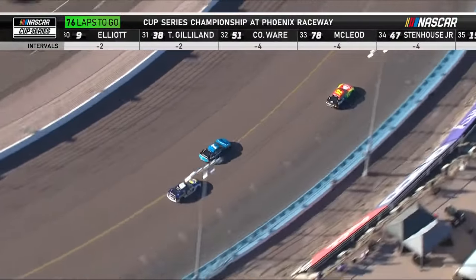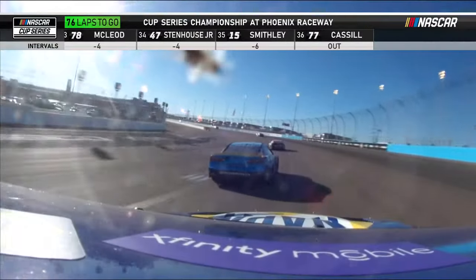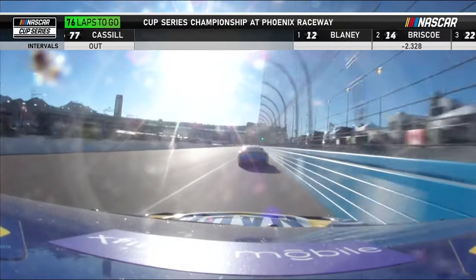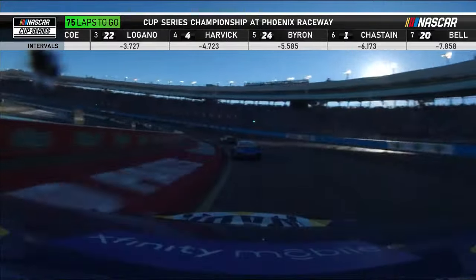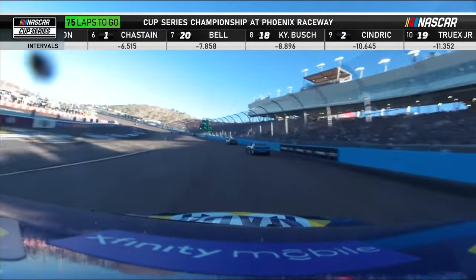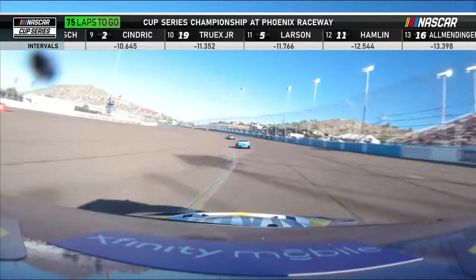You know what? He could have. I think he could have drove in there and ran in the back of him if he wanted to. Well, and listen, he didn't do it. Yeah, why? Either Chase said, hey, did I do something wrong on the radio? He wasn't real sure what happened either. I want to give credit to Chase there for having that self-control. So Logano is still out front of the champ four, but it's Blaney, his teammate, leading the race.